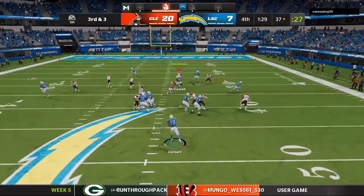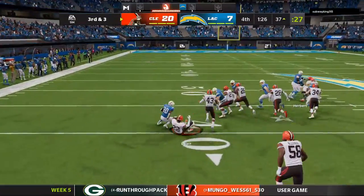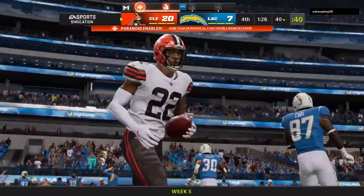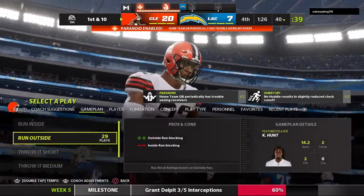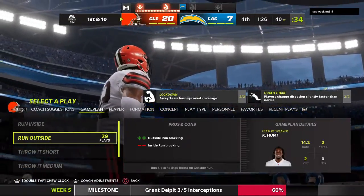Herbert. And this is intercepted, and that should do it. Picked off by Grant Delpit. All smiles and high fives on that defensive sideline. That interception will cap off what was truly a tremendous performance.